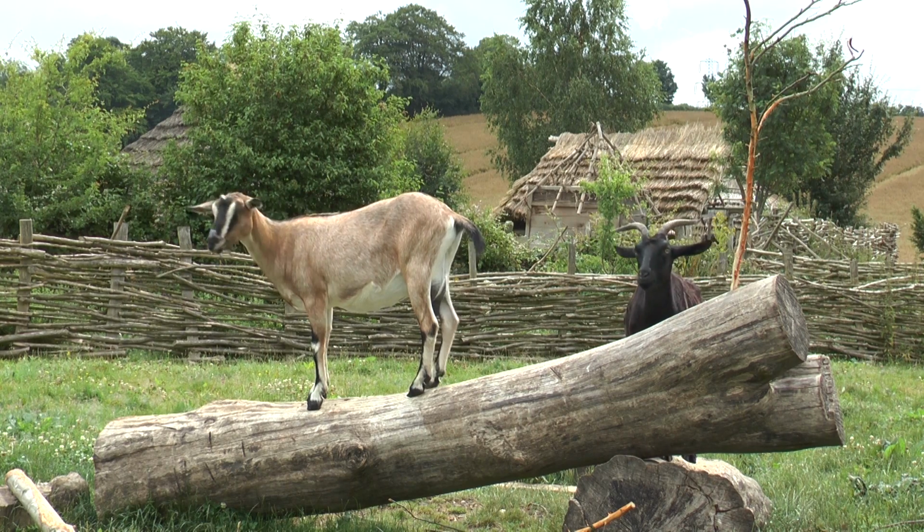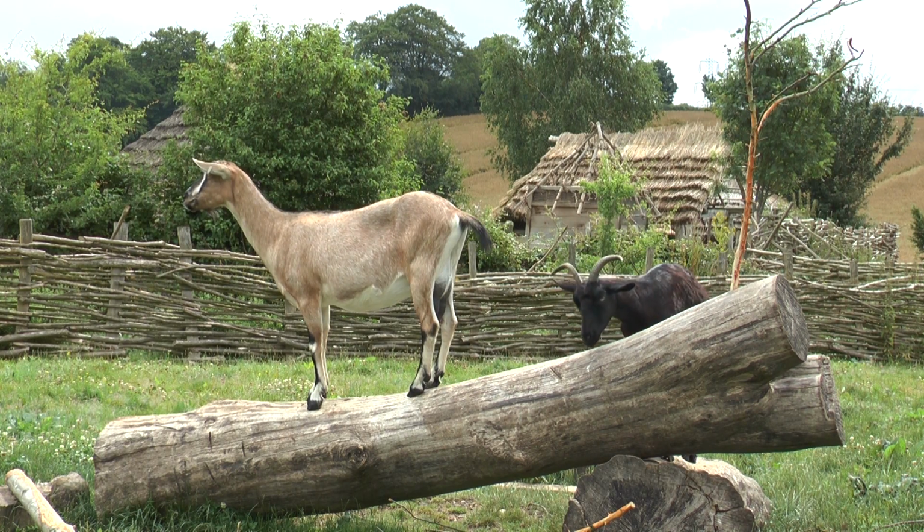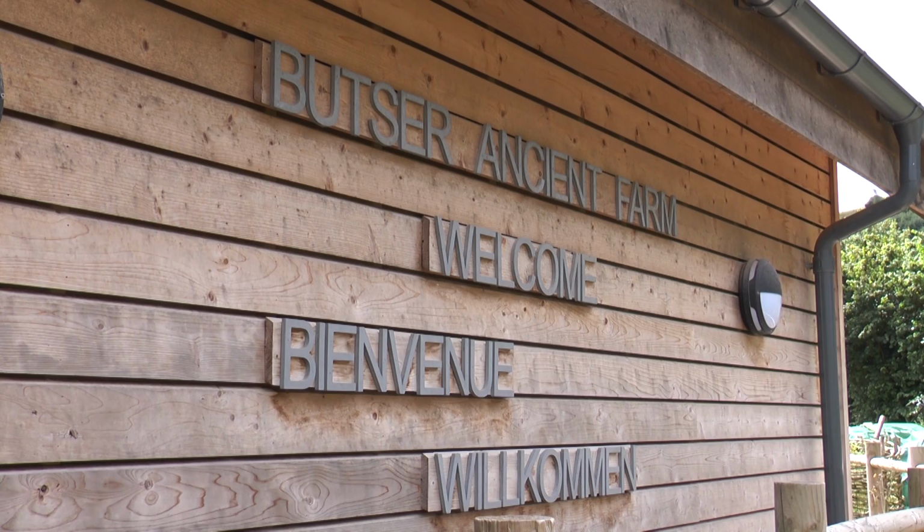With their baby goats due any day now, there's always something new, or rather old, to do at Butser Ancient Farm. Rachel Hutchison for Solent News Now.